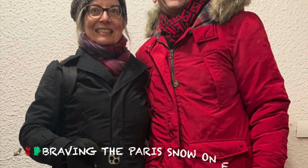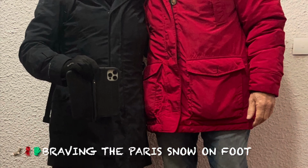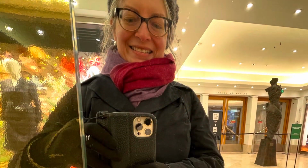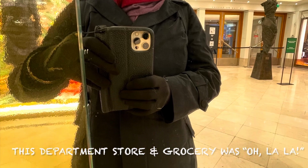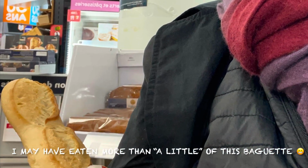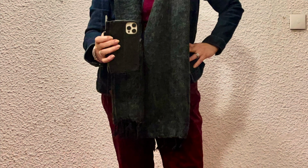I never felt like I was wearing too many items of clothing, and you can see that we were bundled up but happily warm, and we went out for a full day of sightseeing. I enjoyed just being able to see Paris on a walking level for that day. I also had a little bit of baguette before I left, and this is my travel outfit on my way home.